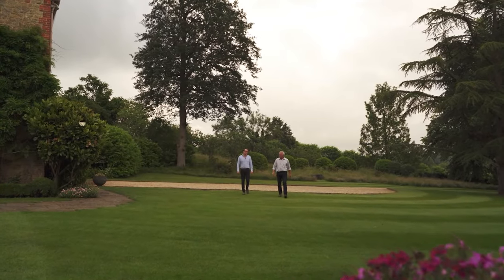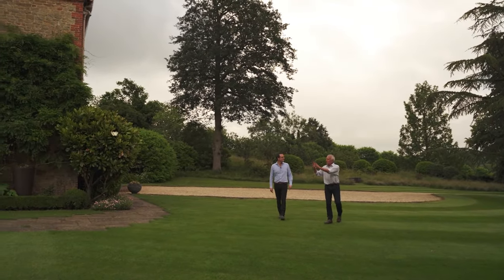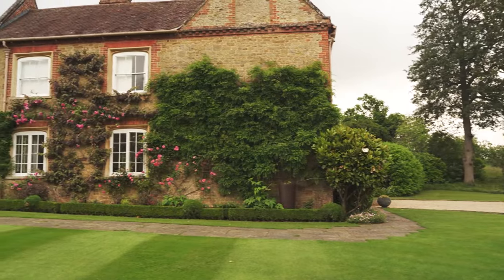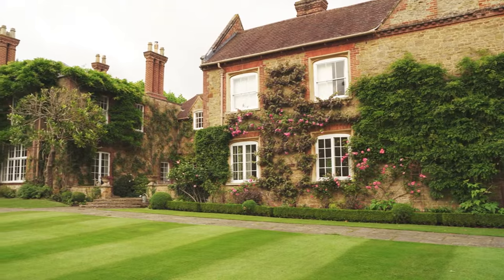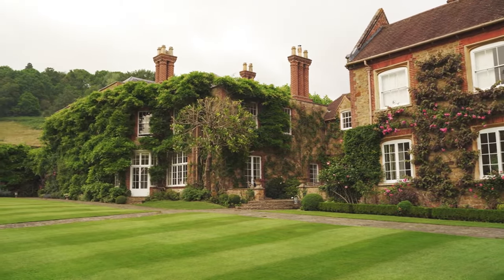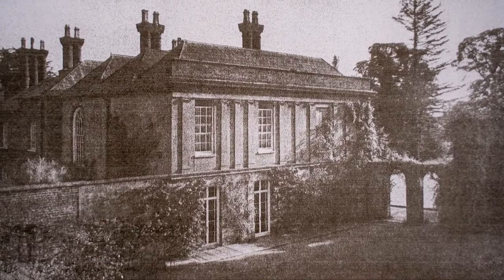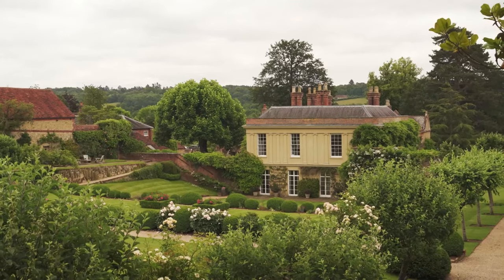John, it's an impressive house. When was it built? Well, when you see it from this angle, you realise it's actually a house of two very distinct halves. The front half was built by a Randall family who were here for three generations and managed the gunpowder mills down on the Tellingbourne River. In the early 1700s, the property was bought by Sarah, the Duchess of Marlborough, she of the favourite, and Blenheim Palace, and she built the rear part of the house in about the 1720s. So two very distinct styles.